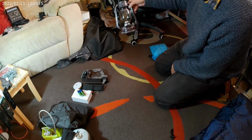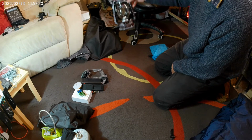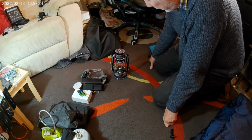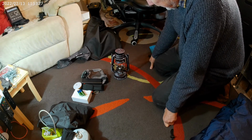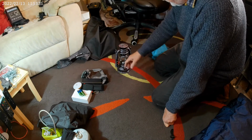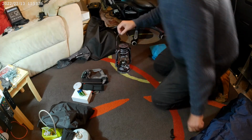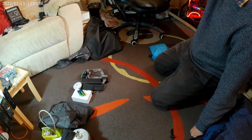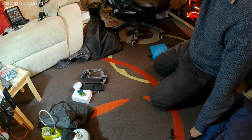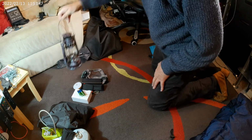I tried it briefly indoors just to make sure it works. I can't actually wait to try it in the tent. I am looking forward to it. Yeah, I'm really looking forward to giving this a try. Obviously it gives off a little light, I suppose. I could probably hang that up in the middle of the tent. It's going to give off a little bit of heat as well. I don't know, I'll have to try it.